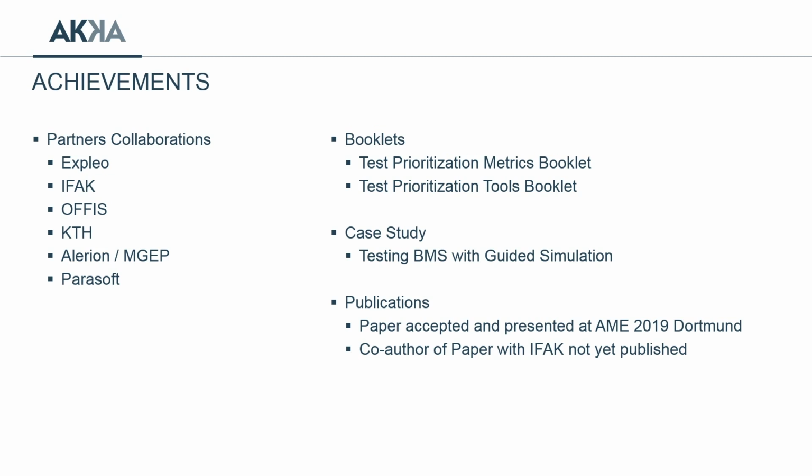Alerion MGEP applied their SPT tool to prioritize test cases, which were generated in a previous step by Testomat. Priority is determined by the uniqueness and distance of the input parameters of each test case. Thus, we get an ordered test suite where the first test cases differ the most from each other.